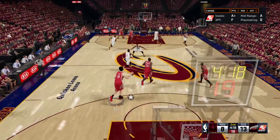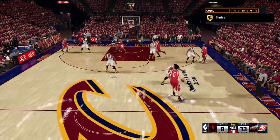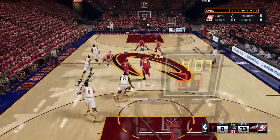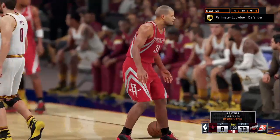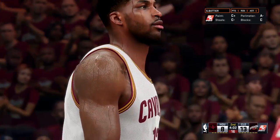Now Yao following Tristan Thompson's three-point attempt. On the wing, Jackson. Corner shot. The shot is off. Cavaliers go the other way with it. 2 minutes now played in the second quarter. And Shane Battier gets the whistle that time. That'll be his second foul of the game.